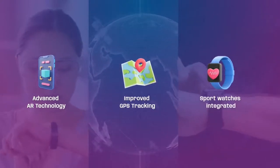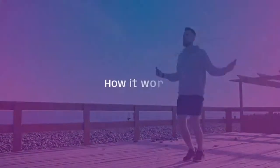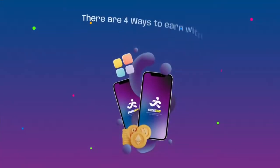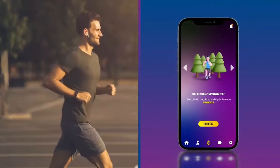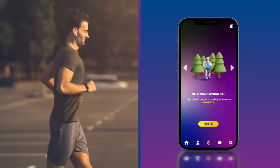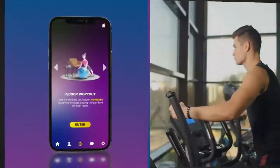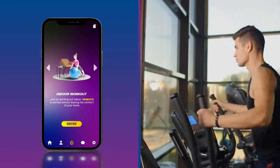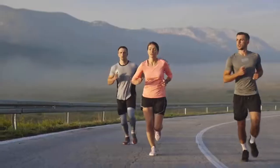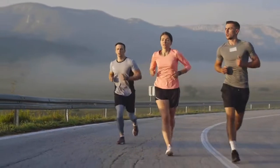Sweetcoin is a revolutionary move to earn project that does not only let you earn from walking, running, or jogging, but also from doing indoor workout activities. With advanced AR technology implemented, this app will be able to read your movement, calculate, and turn it into Sweet tokens. Sweetcoin is a new breed of step counter and activity tracker that converts your steps into a currency which you can spend on gadgets, sports and fitness kit, services and experiences.